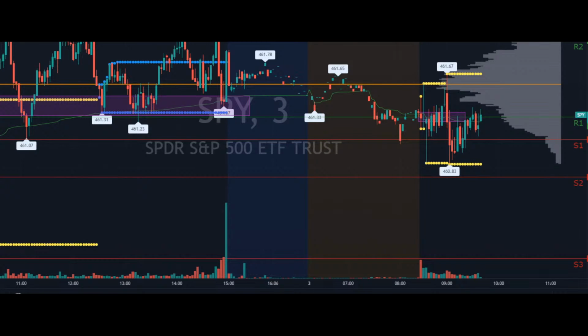Credit spreads versus options. I think they're both fantastic. I don't want to consider myself a theta trader or just a regular long call, long puts trader. You want to have both tools in your closet. You want to be able to grab your toolbox and play whatever needs to be played. So it's just being a well-rounded trader, long term, short term, day trading.